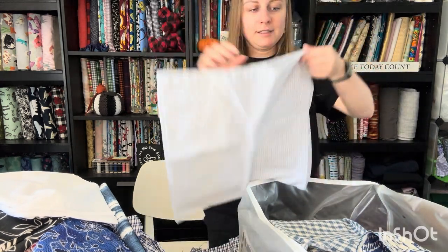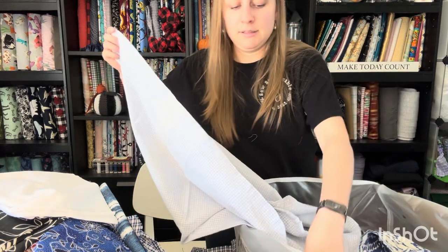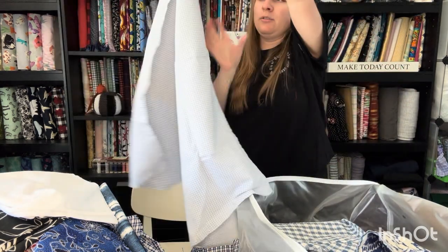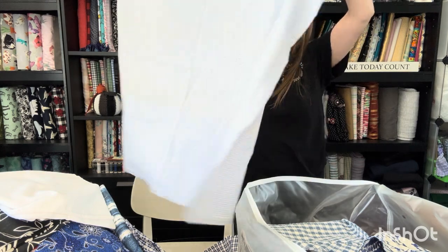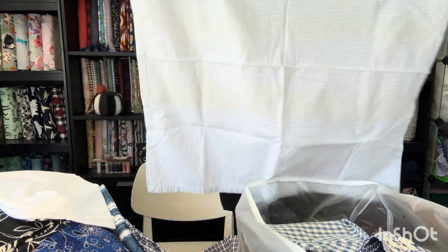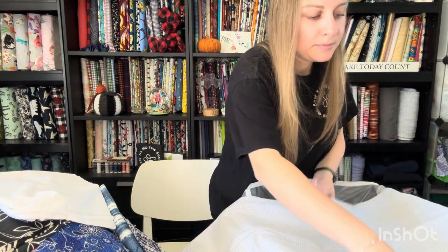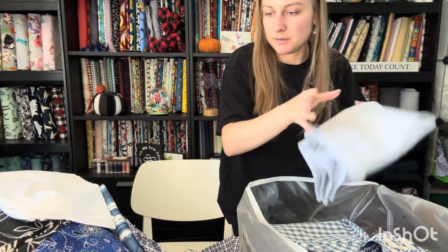All right, this guy, it looks like a tablecloth for a very small table. There's no way that this is a napkin because you can see it has finished edges. So it's like a tablecloth for a small square table and it's got stains on it. Don't know what to do with that.